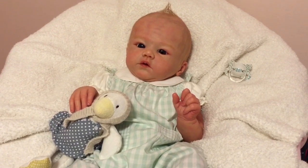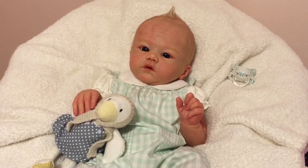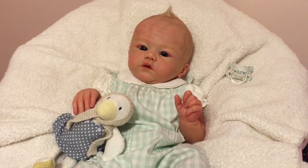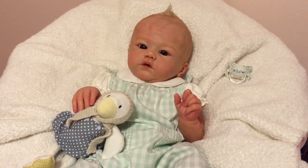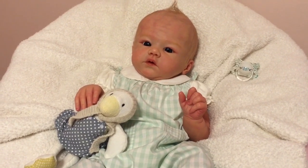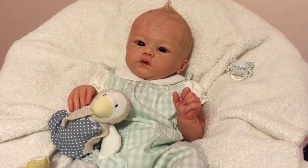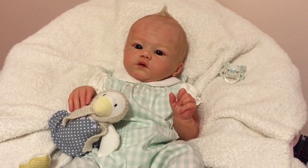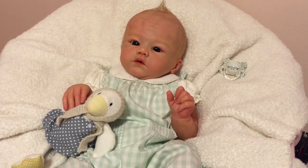And I love reborns. I adore this baby I'm looking at right now, but would I pay for her what I paid for a silicone doll? No way. It's just, to me, I just can't see it. And I do think that some of these reborn artists, the really high-end ones, I think eBay is the culprit for why they're obviously inflated price-wise.